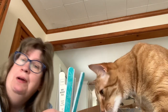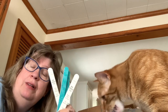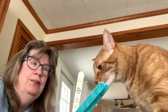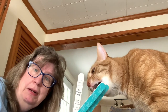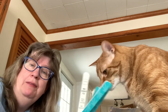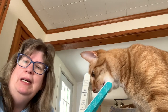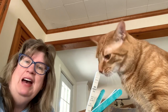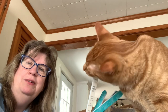And basically, I used to get all these nail files at, you know, like Ocean City, Seaside Heights, Baltimore Aquarium, anywhere. And lately, I haven't been able to find them. And as you see, he likes to bite them and takes our nail files. Plus the fact that Mom uses them for her nails.